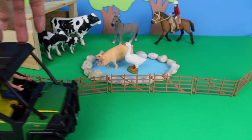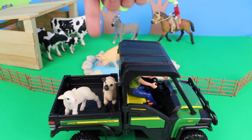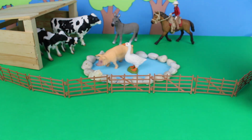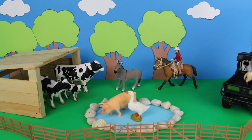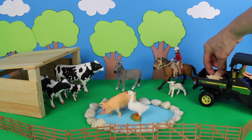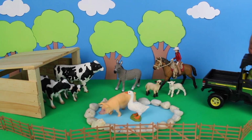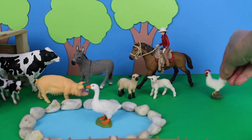Who's in the back of the gator? Look, we have lamb. There are 2 baby sheep. Now the farmer is taking the sheep into the field where the horse is. The farmer is turning around. There's the sheep. Now let's put them over by the horse. There are 2 baby sheep, or lamb. There goes the farmer. Look who's coming to see the sheep.